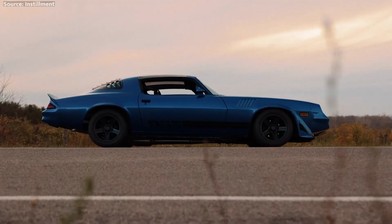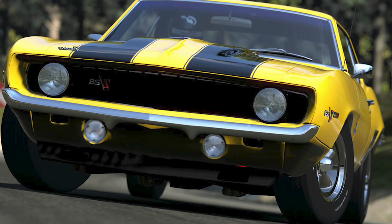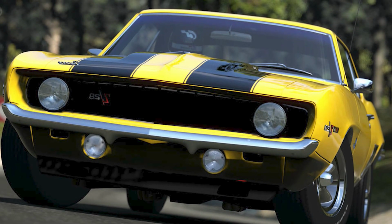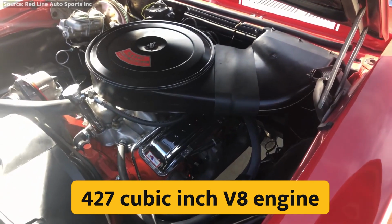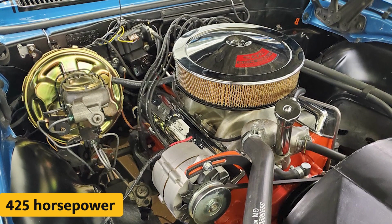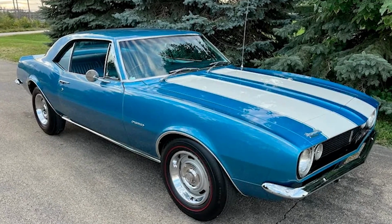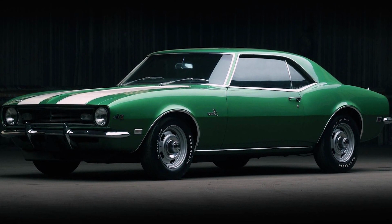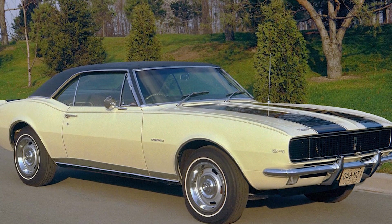Now let's roar into the realm of the 1967 Chevrolet Camaro Z28, a street-legal powerhouse that dared to challenge the Ford Mustang's dominance. Under its hood lay a beastly 427 cubic inch V8 engine, a heart of steel churning out a staggering 425 horsepower. The Z28 was not just a car, it was a statement of speed, strength, and sheer American engineering. It was designed not only to perform on the streets, but to dominate them.